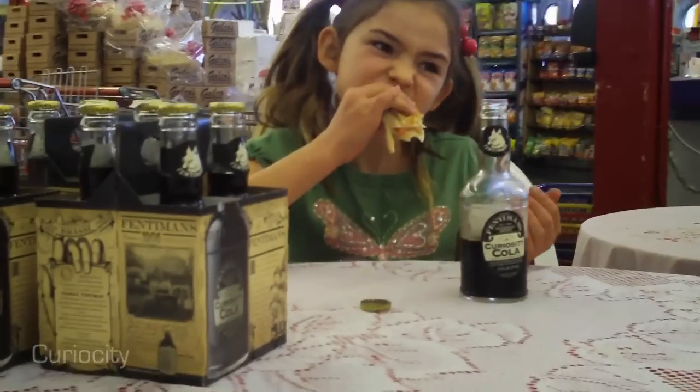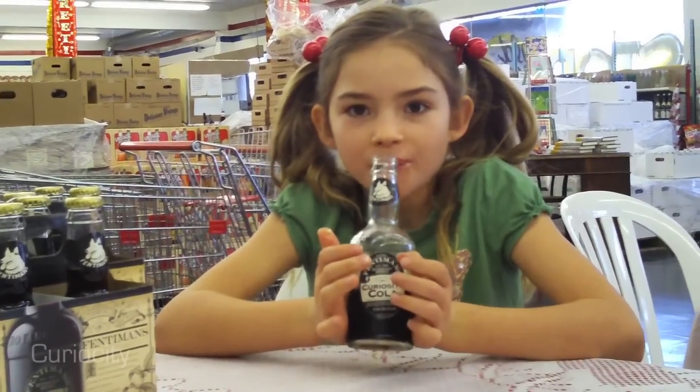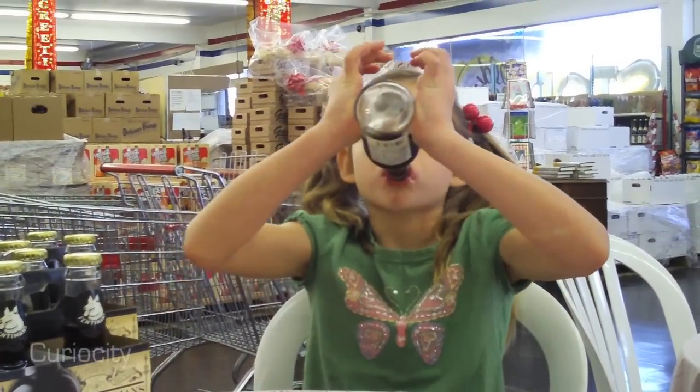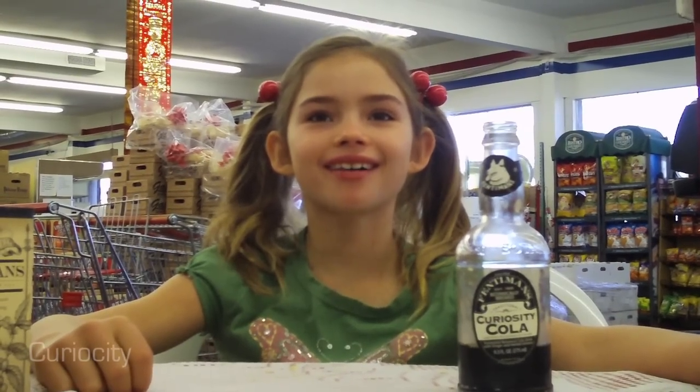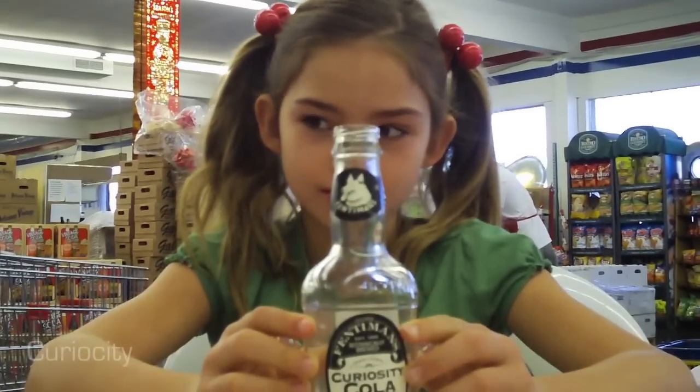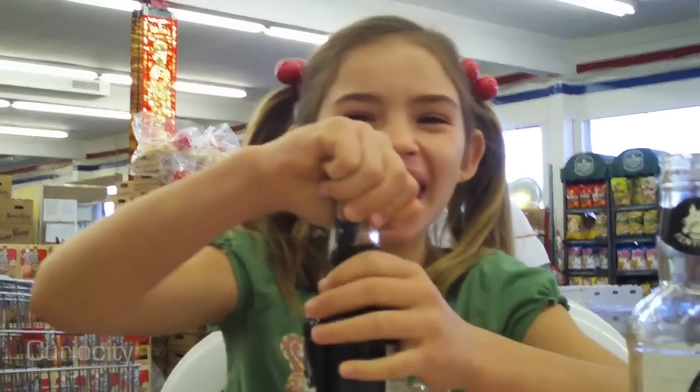Fentimans sodas are unique because they're botanically brewed. It's a simple process that involves herbs and plant roots. The result is a soda that tastes natural, which I really like. My bottle of Curiocity Cola is gone before you can say, next bottle.